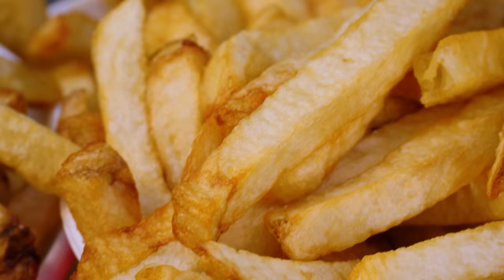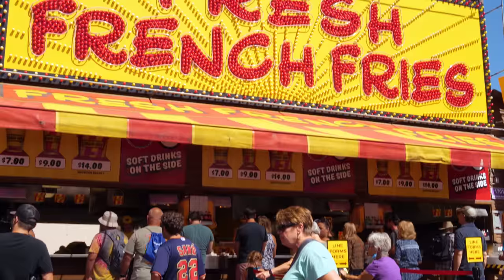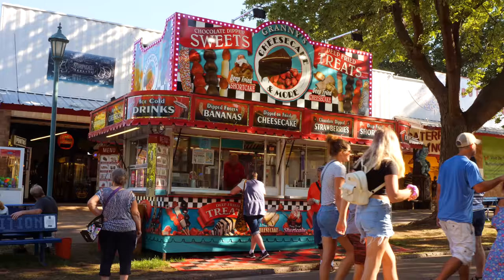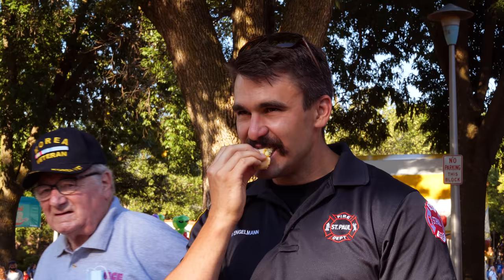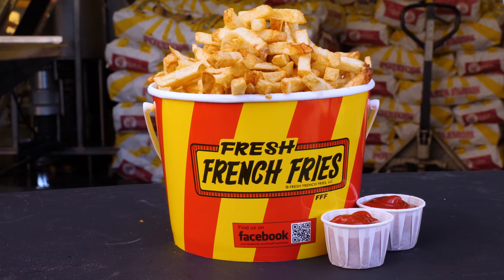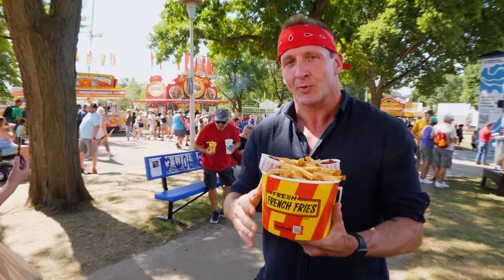All right, so the fair, it's bustling, it's wild, it's crazy. The best part about the fair is there are hundreds of food locations and everybody is taking turns going to this stall and that stall. You don't want to blow your whole empty stomach at one place. Now, even though I've said that, I have purchased the largest French fry that you can get here at this particular vendor. This behemoth of a bucket right here costs $14. Good thing I memorized that earlier.